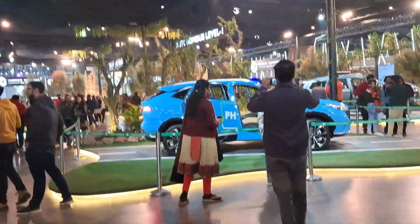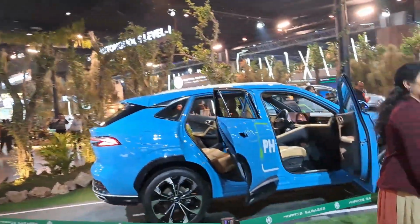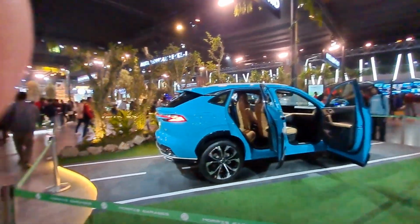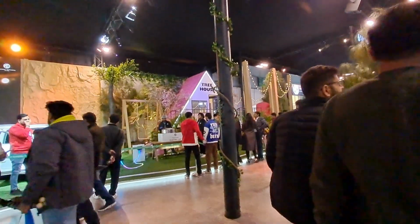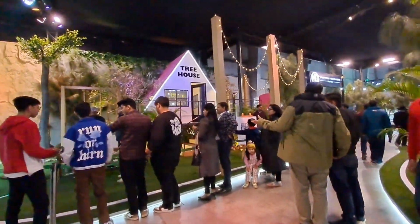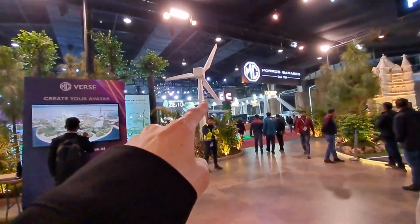Hey. My God. I'm getting a heart attack. Maybe. MG Aster, the AI affair. Yes. All electric, plug-in hybrid. Treehouse. Treehouse. What the fuck we got here? We even have a giant windmill.